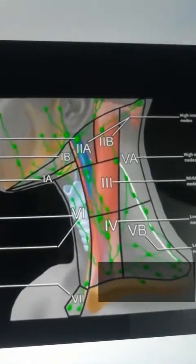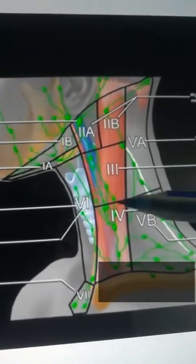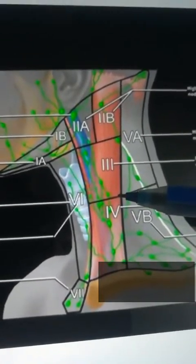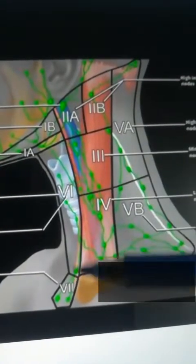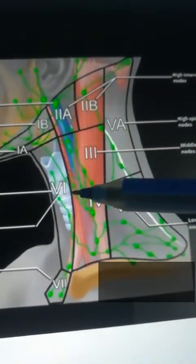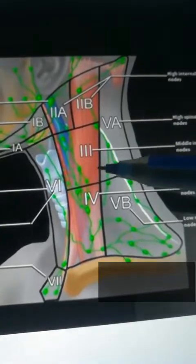Then the middle jugular nodes. The boundaries of the middle jugular nodes are around the middle third of the internal jugular vein, between the limits of level 2, which was the inferior border along the level of the inferior border of hyoid bone, and level 4. The posterior boundary is the posterior border of sternocleidomastoid. The anterior boundary is the lateral border of sternohyoid, starting from the sternum up to the hyoid. So the lateral border of the sternohyoid makes the anterior boundary of this region, where the middle jugular nodes are present.